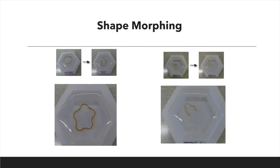The method of shape programming and morphing demonstrated here is an important step towards the development of new soft robots made from pure proteins, which follow design principles similar to biological tissue, like muscles, and which are capable of controlled motion. For more information, please take a look at our recently accepted article in Science Advances.